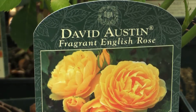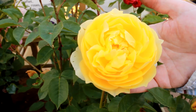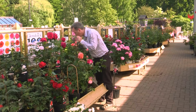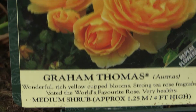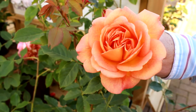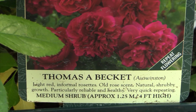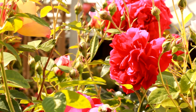We have the David Austin roses. These are called English shrub roses with these massive double flowers, and best thing about them is the scent. All of them have a really sweet scent. They come in lots of different colours. Got Graham Thomas here, Boscobel, which is a pinky one, Lady of Shalott, which is a sort of orangey peachy combination, and lastly here Thomas of Becket, which is a rather rich pinky purple colour. All of these have beautiful scent.